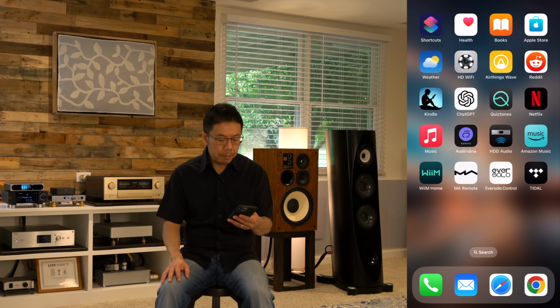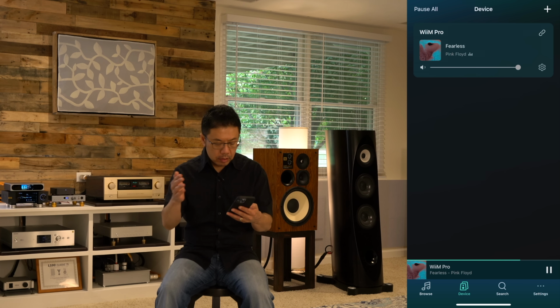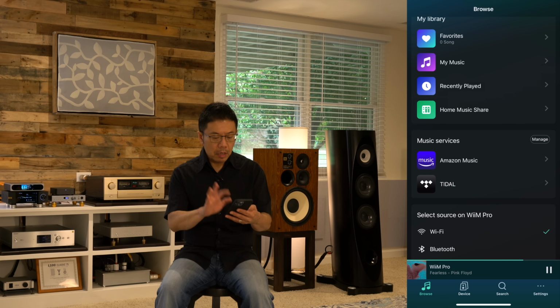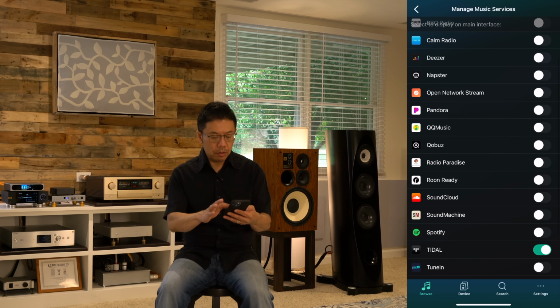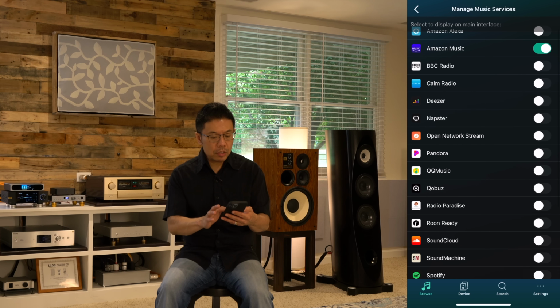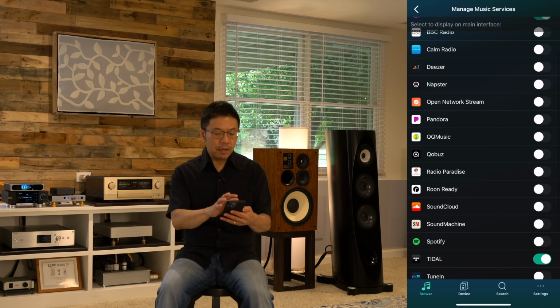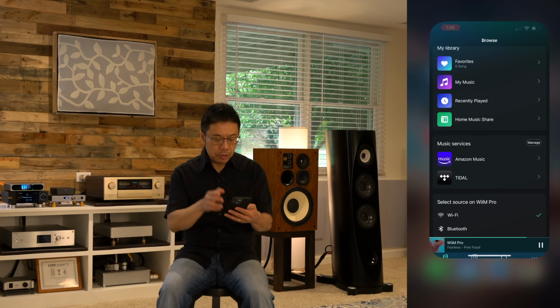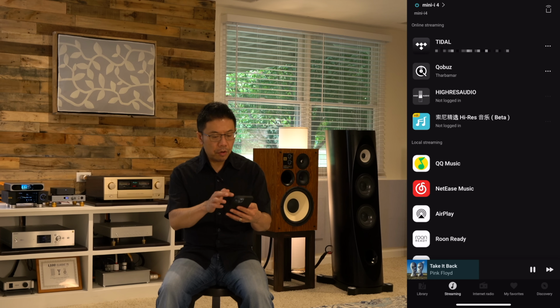If you go to the WiiM Home app, there's music playing. You can go to the music services, and if you go to manage, there are a lot of music services that you can choose. Right now I'm only using Tidal and Amazon Music, but you can have pretty much every high-res streaming and internet radio available. In comparison, if you go to the Matrix Audio Mini i4 and go to streaming, they are limited to Tidal, Qobuz and another high-res streaming, a Chinese service.